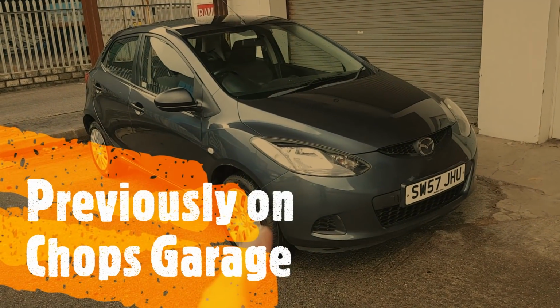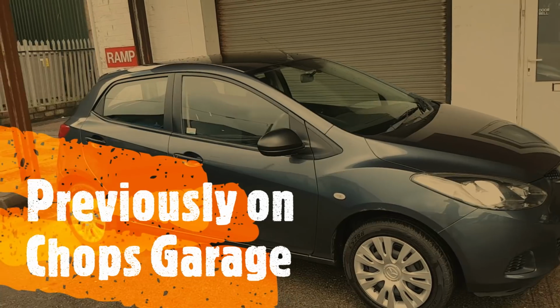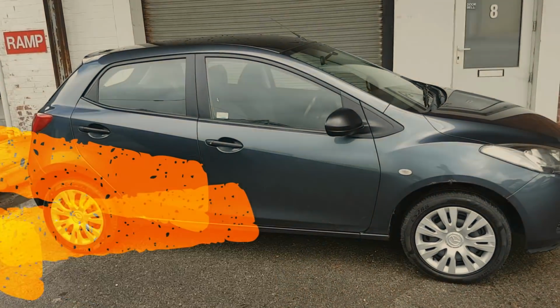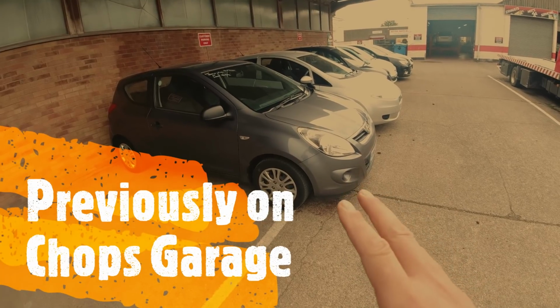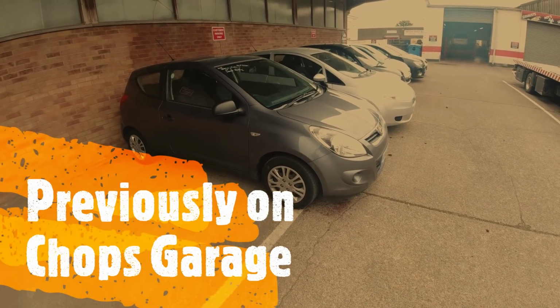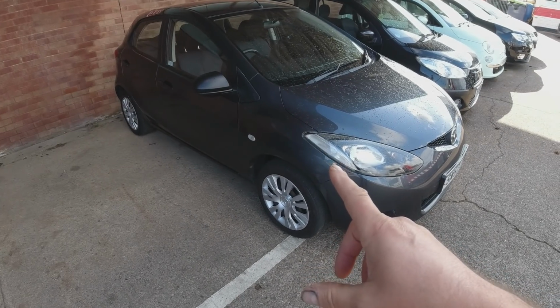So little Mazda's all cleaned up, had a photo shoot, up for sale, and I think we've actually ended up turning out a really nice looking little car, guys. So we're going to park the Hyundai up for a bit because I want to crack on with little Mazda. So little Mazda, I put it on Facebook Marketplace.